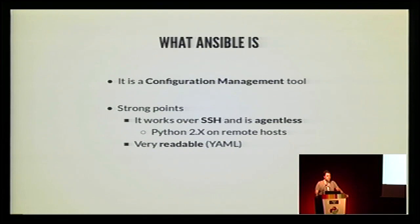And basically, the strong points of Ansible is that it works over SSH out of the box, and it is agentless. That means that you do not have to install anything in the host systems apart from Python 2.x. And another very strong point is that it is quite readable, and it has a smooth learning curve. It's not steep because its language is YAML based, a DSL, so it's quite readable, and it's very easy to get on and start.